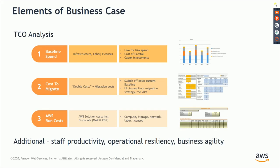And then there are obviously the baseline costs, like setting up the infrastructure, putting in people, the license costs. Sometimes the licenses may not be something that you can bring onto AWS. So that has to be accounted for. Overall, those are the things you have to keep in mind while building the TCO analysis.